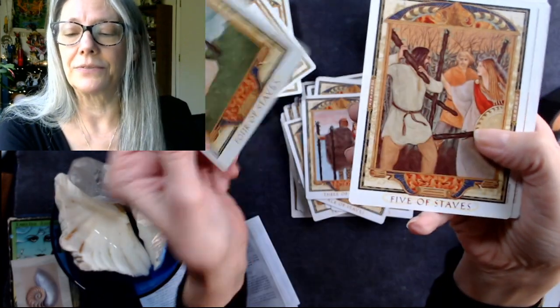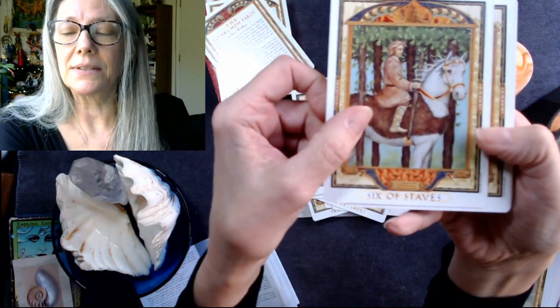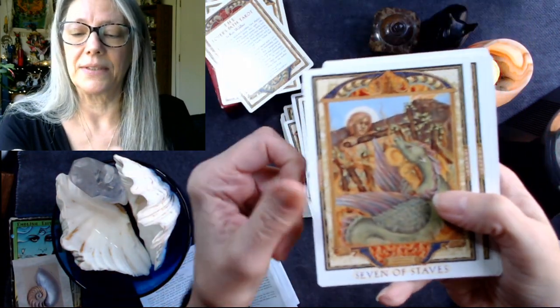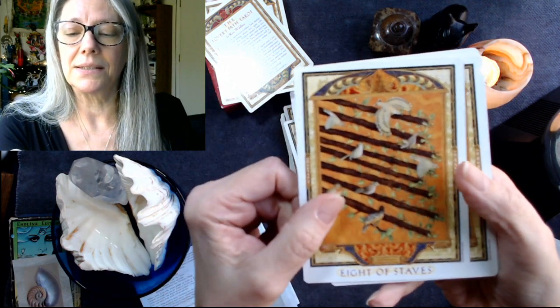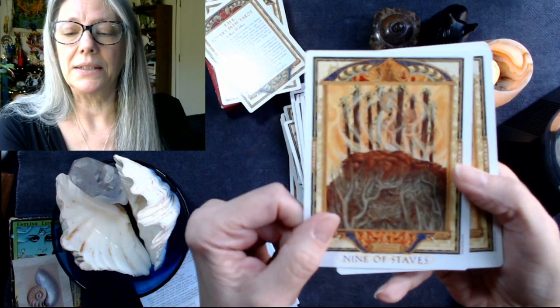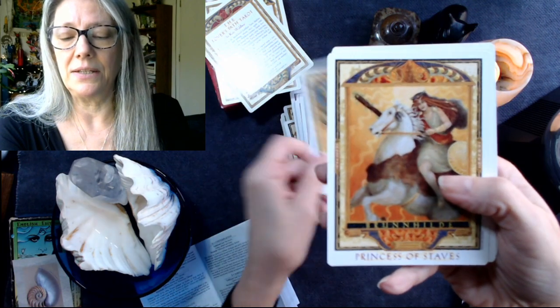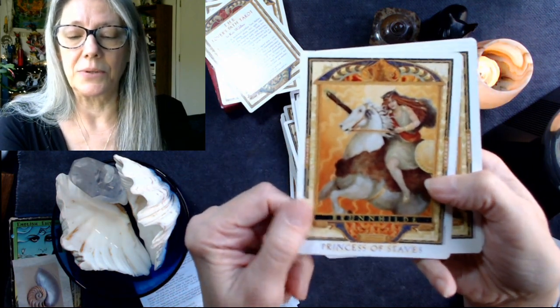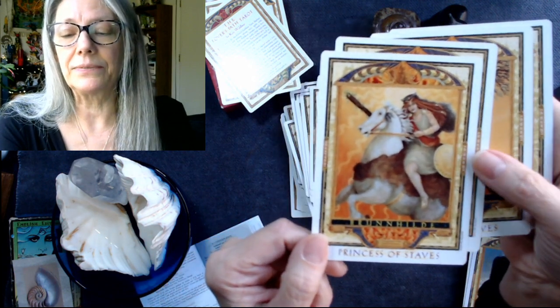Siegfried and Brunhilde. 4, the 5, the 6, the 7, dragons, 8, ooh, I like the birds on there. 9. 10 of staves. The prince, no, the princess. All right. The princess is Brunhilde.